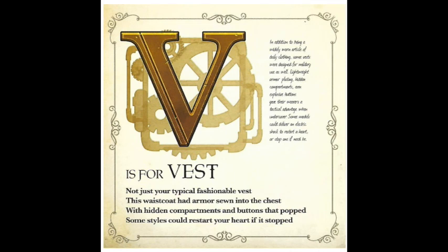In addition to being a widely worn article of daily clothing, some vests were designed for military use as well. Lightweight armor plating, hidden compartments, even explosive buttons gave their wearers a tactical advantage when undercover. Some models could deliver an electric shock to restart a heart or stop one if need be.